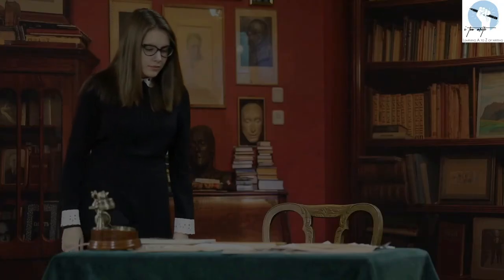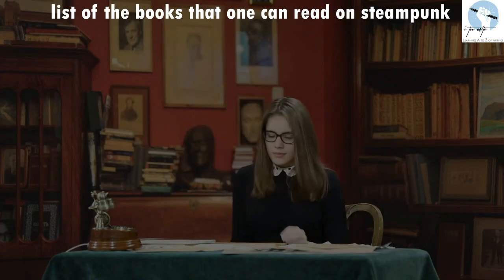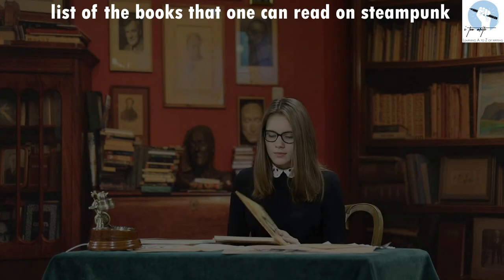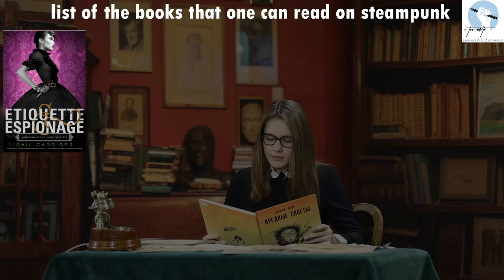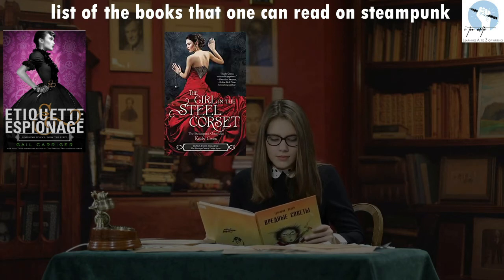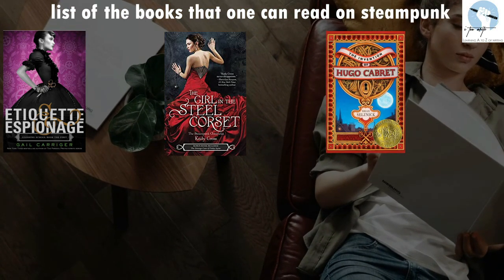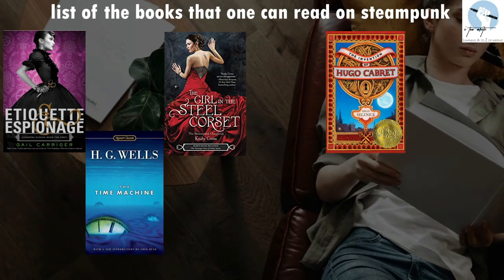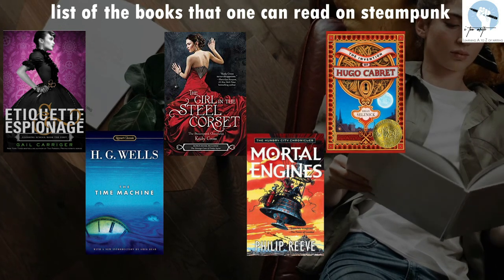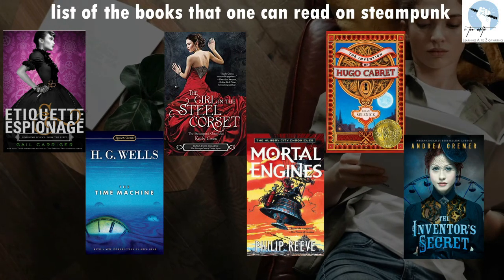So, this is for this week. Before leaving, we are leaving our students with the list of the books that one can read on Steampunk. 1. Etiquette and Espionage by Gail Carriger. 2. The Girl in the Steel Corset by Kate Locke. 3. The Invention of Hugo Cabret by Brian Selznick. 4. The Time Machine by H. G. Wells. 5. Mortal Engines by Philip Reeve. 6. The Inventor's Secret by Andrea Cremer.